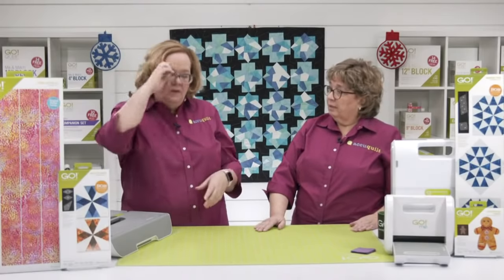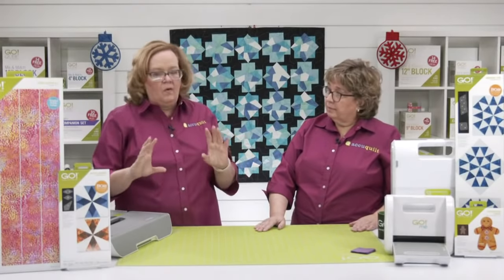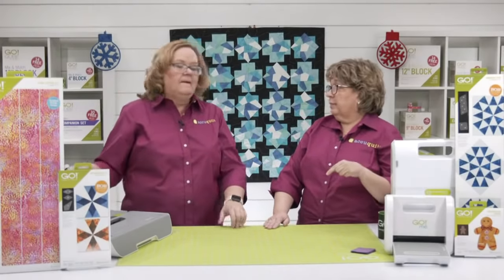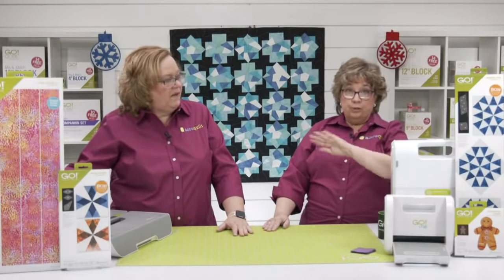Sometimes I'll look at a block and I'll think, oh, I'm going to add a little sashing to it, or however it needs, or sometimes I need a really wide border. And with a great sale like this today, it's a great time to add on to them because I guarantee the width you're going to want is one you don't have. So just get them all.